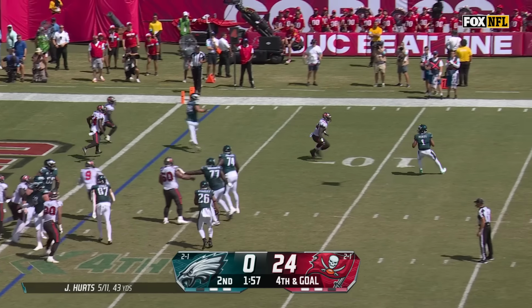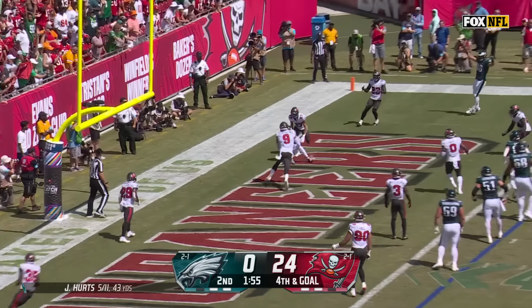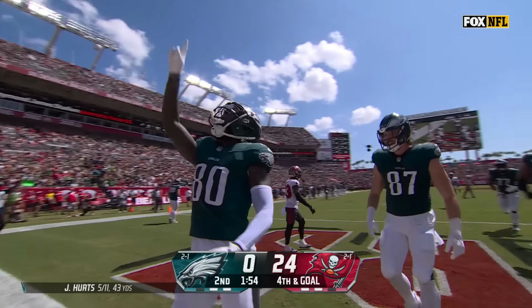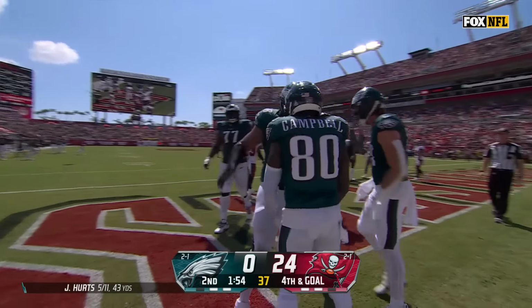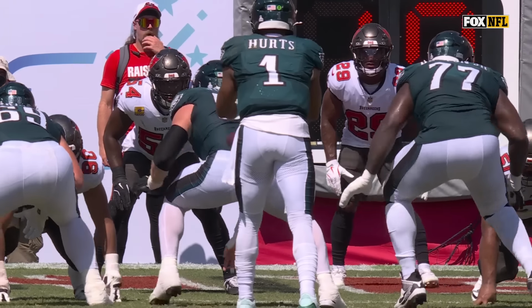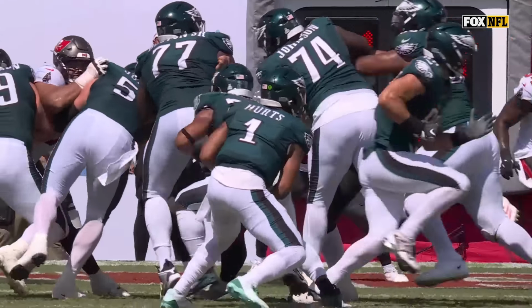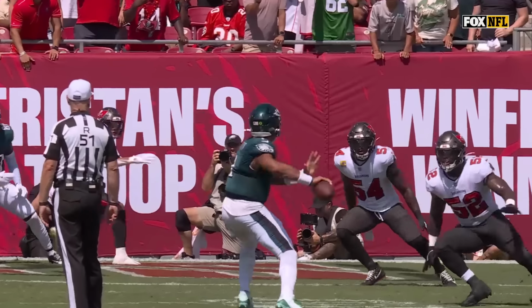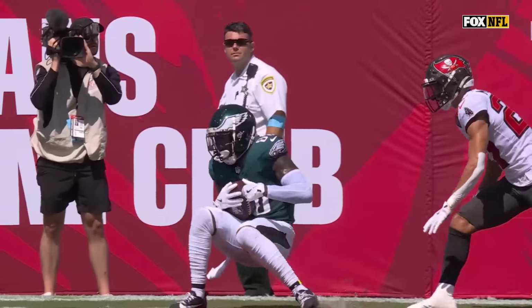Hurts keeps it. Looking. Can't find anyone. Throws it in the end zone for the touchdown. What a play from Jalen Hurts, and Parris Campbell holds it in. There you go, Jalen. That's that leadership. Pulls it. We knew there'd be some type of option with Saquon. Stays in there and just throws it.